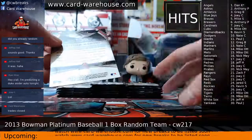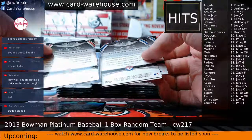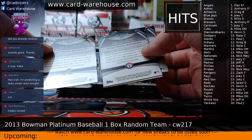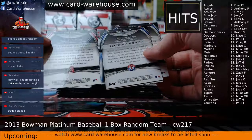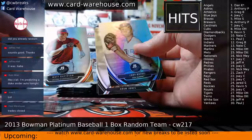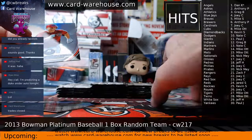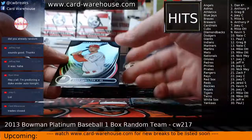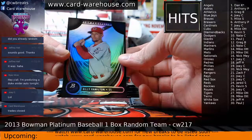Does it say refractor or anything on the back? It's a different sheen on it for sure. On the front and back, it's glossier. Yeah, I don't know if it says it anywhere unless I'm missing it. Anyway, you can tell the difference. Kind of see it. And then Billy Hamilton, top prospects for the Reds.